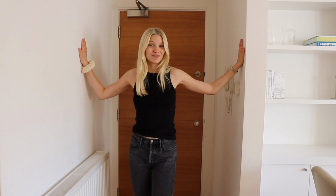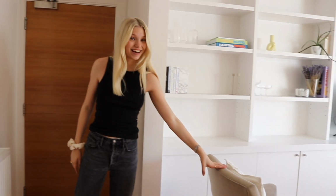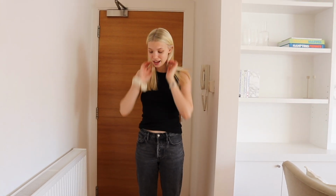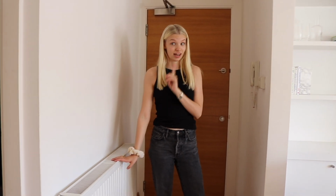Okay, so when you first come in, this is the hallway. We don't actually have any place to hang our coats, so what we normally just do is put them right on this chair. Yeah, we have a little call phone that we can see whoever's calling our flat in. We store our shoes at the bottom here. This is our one radiator that we have in the living space.